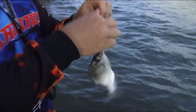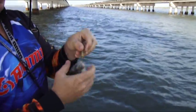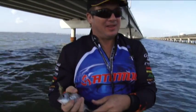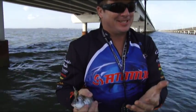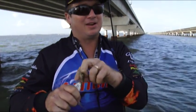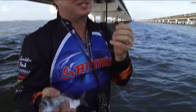That just goes to show a lot of people think of bream as mild-mannered little fish, and you often catch small bream like this, but they are a pretty aggressive predatory feeder. This same lure in the same spot, you've got every chance of throwing it up at Redcliffe here and getting a 40-centimetre fish next cast.